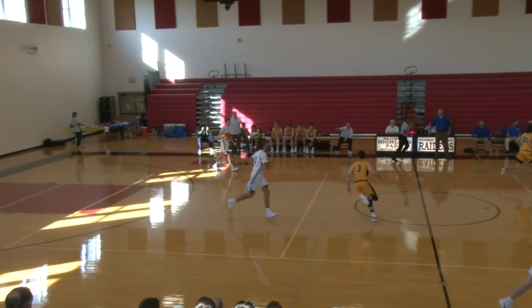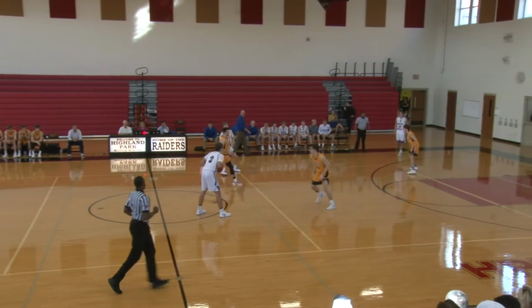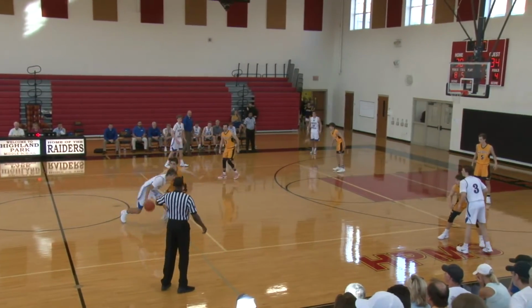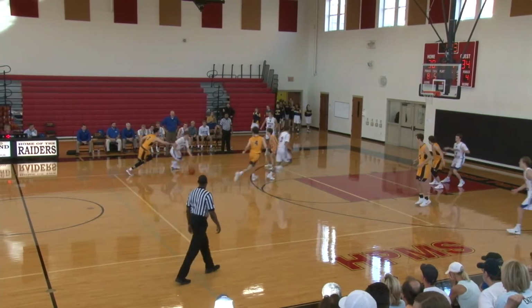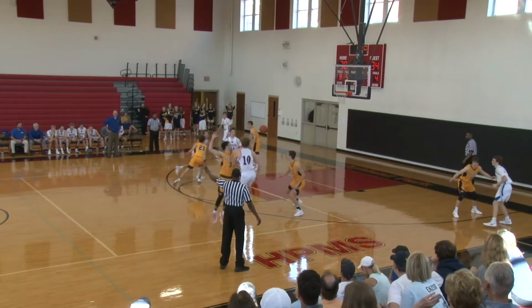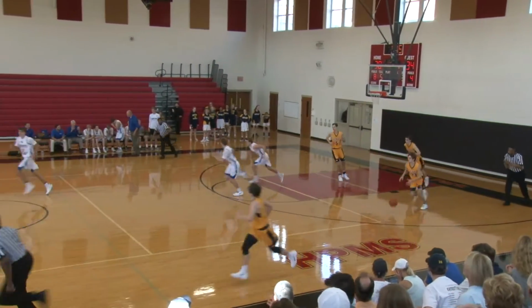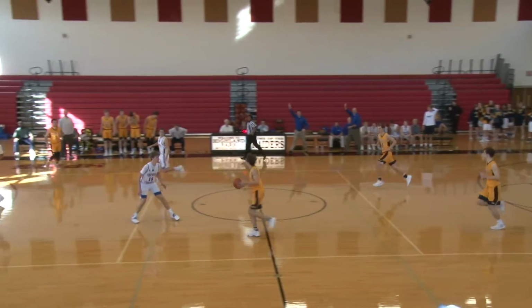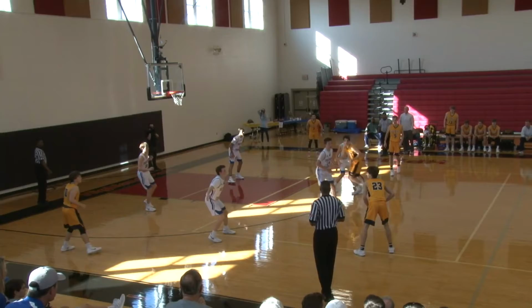The Scots just have not been able to get any shots to fall tonight, or this morning, excuse me. They certainly have not, and that's the difference. It's good looks, they're wide open looks, and you can't ask for anything else. Shaw down low, blocked by Preston Landis. What an effort by your point guard. 4-point game, 1:12 remaining.